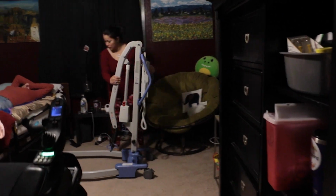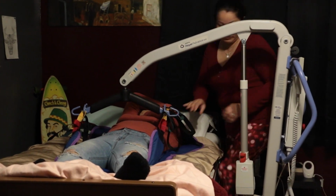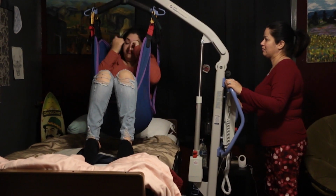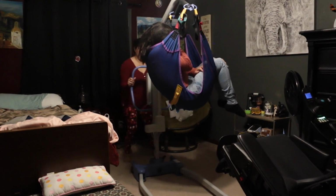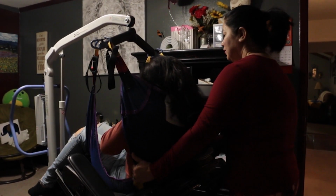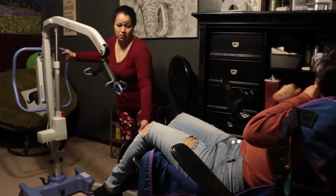Using a motorized device called a hoyer, Emmy's mom securely buckles her in for the ride. In total, it takes about 10 minutes to complete the operation. Eventually, when she's ready to leave the house, Rosemary will fold the hoyer and pack it into the trunk of her car to get her in and out of the car during outings.